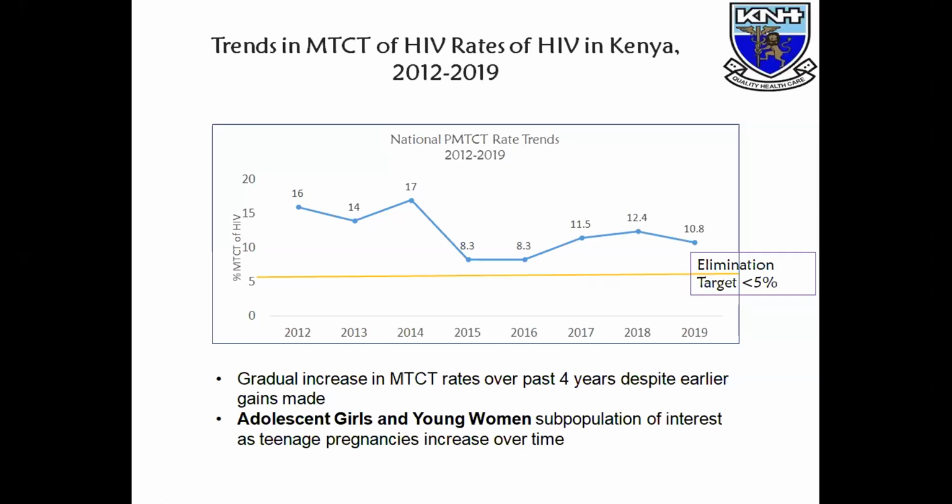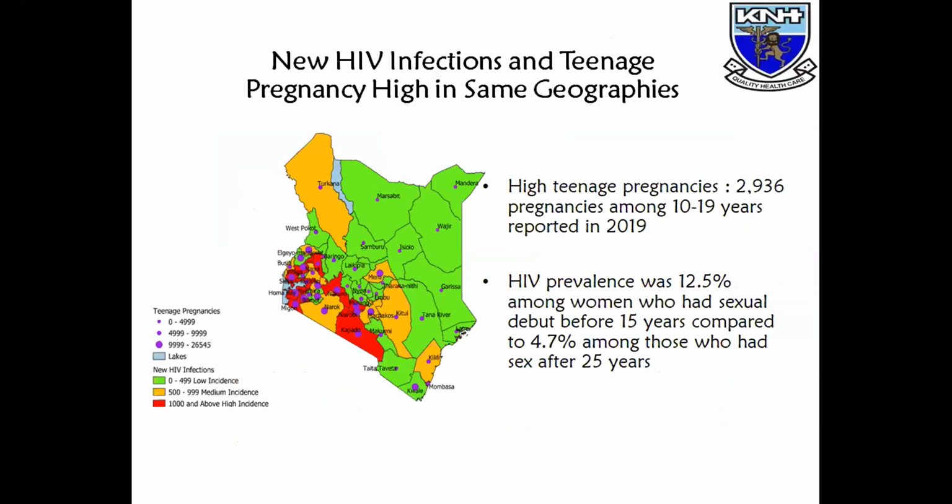If we look at our MTCT trends, this chart is showing what our rates of mother-to-child transmission of HIV have been between 2012 and 2019. You can see the curve had taken a downward trend towards 2015, 2016, when it was at about 8.3%, but we seem to be going back up. In 2019, the national MTCT rate was about 10.8%, and our target is actually less than 5%. We're aiming to eliminate all mother-to-child transmission of HIV. So we've noted that gradual increase over the past 4 years in the MTCT rates. And like I said, adolescents and young girls are becoming a subpopulation of interest as we have increased teenage pregnancies. This is shown very dramatically in this map of the country that is showing where the new HIV infections occurred and where the teenage pregnancies were occurring.